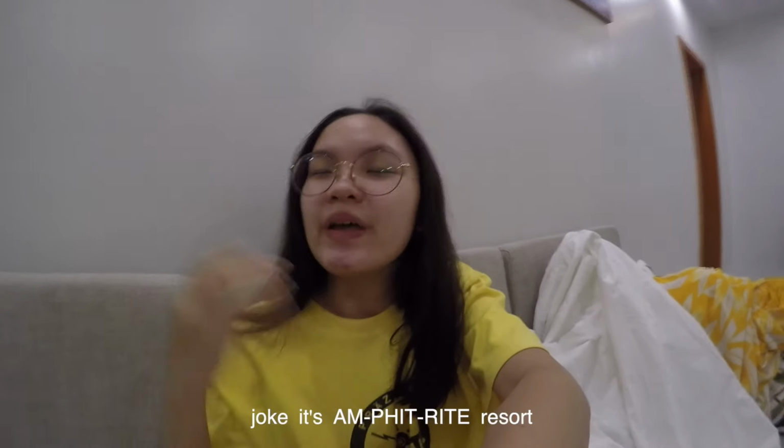It was fun. So after ATV we went straight here to our resort or hotel that we're staying at here in Bohol. It's actually on the other side of Graham ATV, so it took us around 2 hours to come here from Graham ATV. We are staying at Amthrite Resort. I don't know how to pronounce it, but we are staying in this resort in Panglao, Bohol.